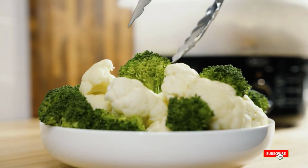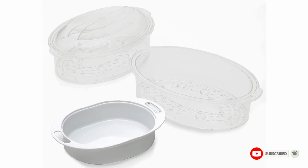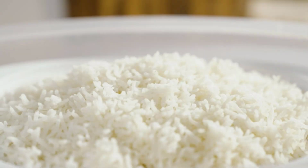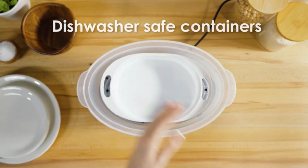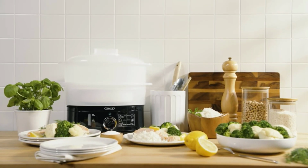The steaming guide chart is embedded on the unit, so you can guarantee perfect steaming results every time. It features auto shut-off and boil-dry protection for simple and safe cooking. The dishwasher-safe steaming containers, grain tray, and lid make cleaning up easy.